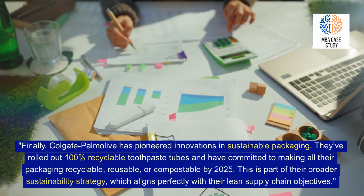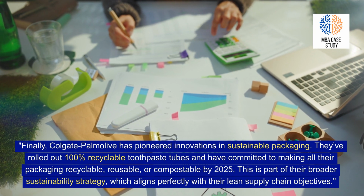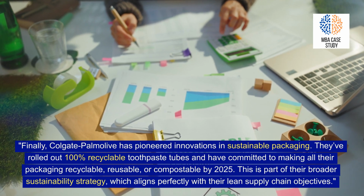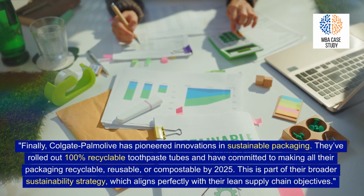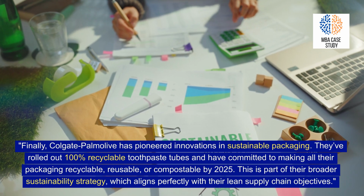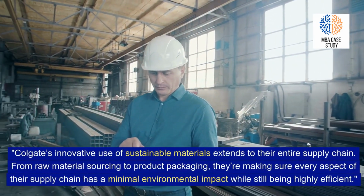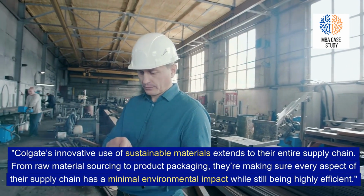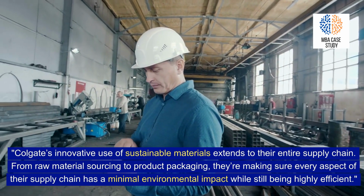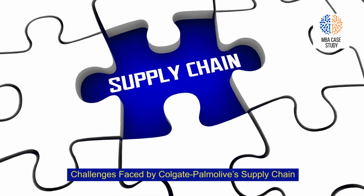Sustainable packaging and materials. Finally, Colgate-Palmolive has pioneered innovations in sustainable packaging. They've rolled out 100% recyclable toothpaste tubes and have committed to making all their packaging recyclable, reusable, or compostable by 2025. This is part of their broader sustainability strategy, which aligns perfectly with their lean supply chain objectives. Colgate's innovative use of sustainable materials extends to their entire supply chain. From raw material sourcing to product packaging, they're making sure every aspect of their supply chain has a minimal environmental impact while still being highly efficient.